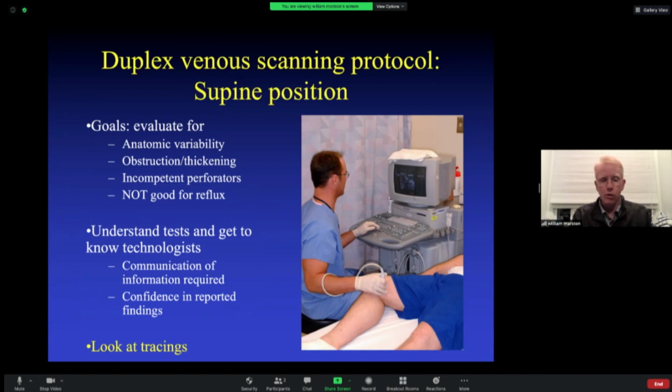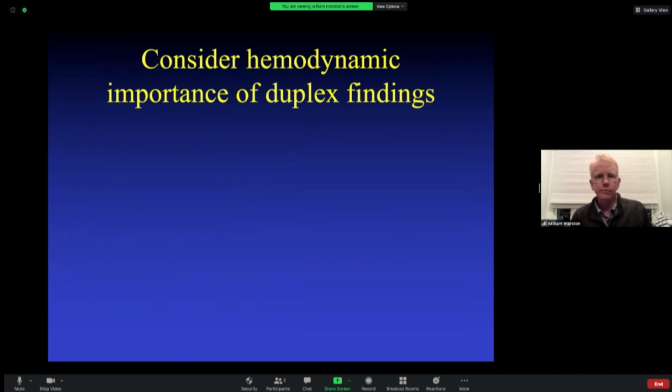It also helps you be a lot more confident in what they're telling you if you really know them. And then the other thing, as Dr. Baltazar said, is to look at the actual tracings and the images themselves, not just a report. This is important because you want to really consider the hemodynamic importance of the duplex findings.